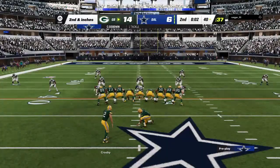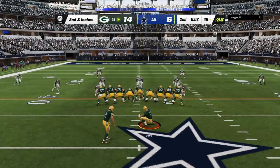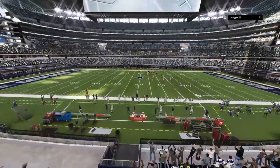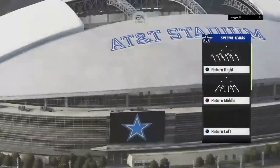On now is Mason Crosby, who's hit from as far as 58 in his career. They'll spot it at the 47, so call it a 57-yard attempt. And this is good from 57 yards out. That was bombs away right there. And that'll do it for the end of the second quarter.